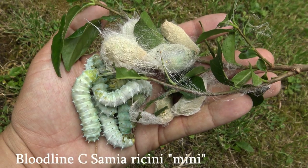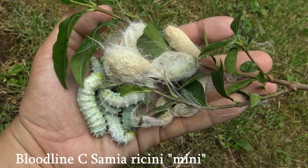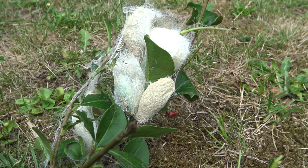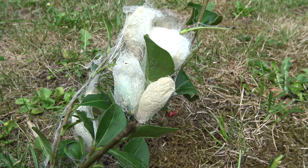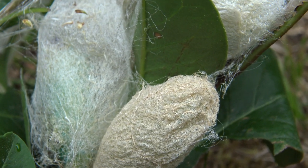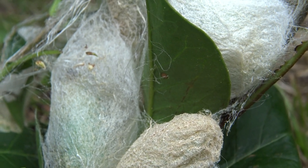Yes, this bloodline is very inbred, but still it was possible to raise them to cocoons effectively, so I guess that their vitality was not affected that much. To some degree they are resistant to inbreeding, because even very weak individuals are easy to raise in captivity. They don't die, they just become small or crippled.